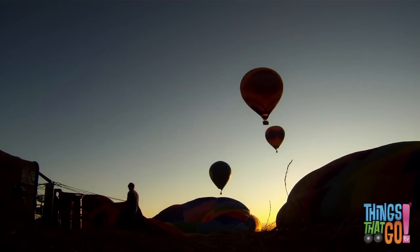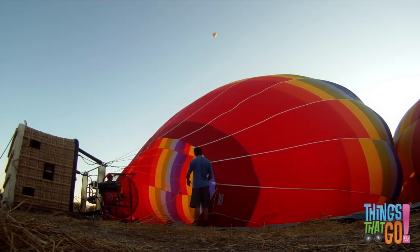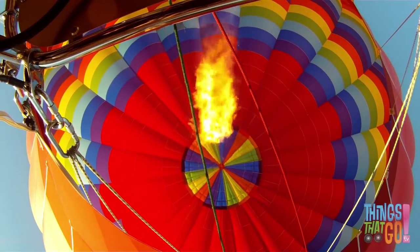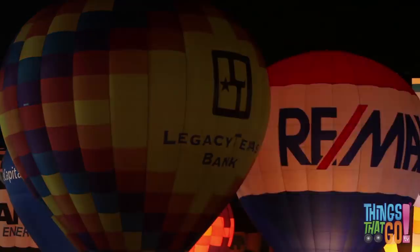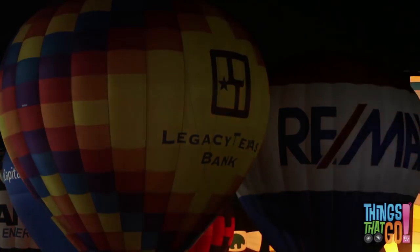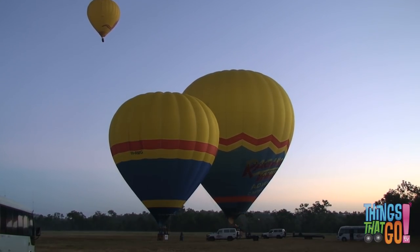Early in the morning, they begin to fill up the balloons with hot air. The pilot uses a big fan and a loud burner to fill the balloon. The hot air makes the balloon float. The burners also make the balloons glow in the dark. Doesn't that look great? Can you see the flames from the burners?